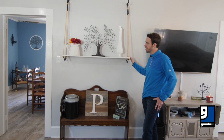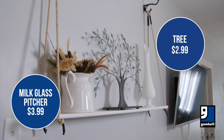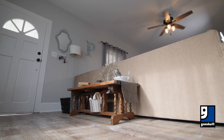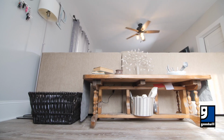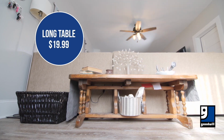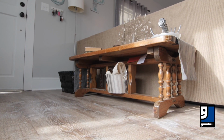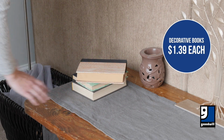I got this hanging shelf idea off Pinterest, and Andrea has decorated it with all her Goodwill finds. We had this unusable space behind the couch. I knew that we needed to find a long, skinny table. I actually found a coffee table for $19.99 at Goodwill. It's perfect, it fits the space, and it's exactly what we were looking for.